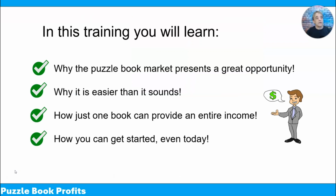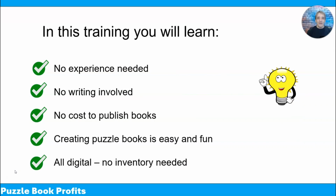So in this training, you will learn why the puzzle book market presents a great opportunity, why it is easier than it sounds, how just one book can provide an entire income. I can't wait to show you that part, and how you can get started even today. No experience needed. If you have never done puzzles before, if you don't like books, if you have no interest in anything but making money, this is a money-making opportunity centered around puzzle books. But the goal here is it's a business, so keep that in mind.